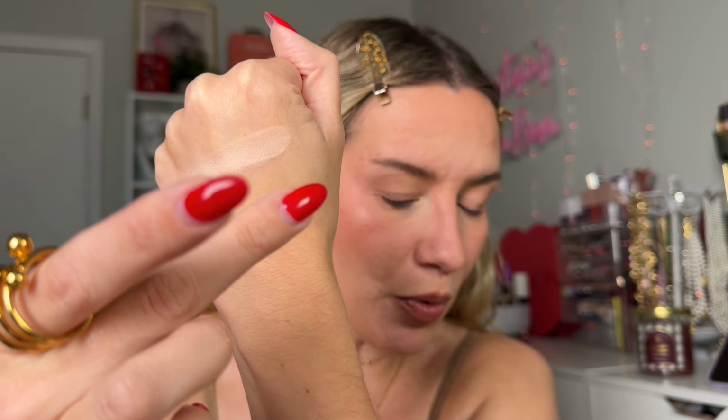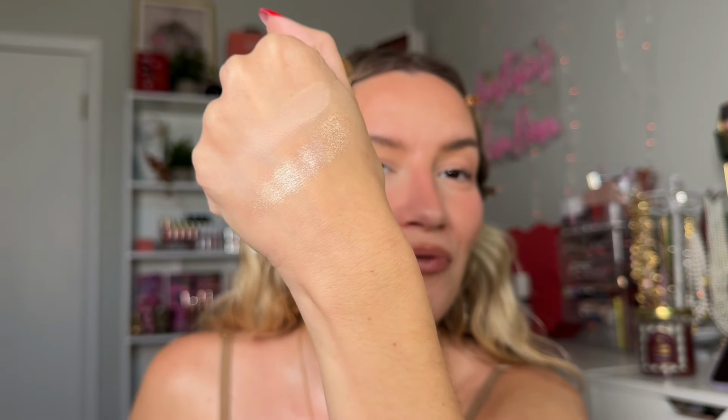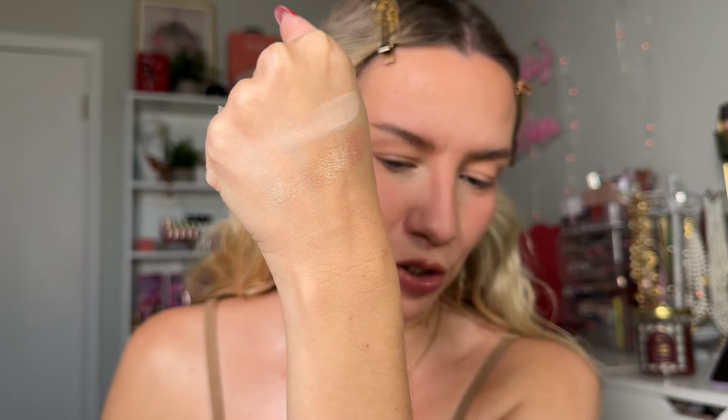Then we got the shade Sparkling Cider, which, oh, the star of the show, if you ask me. Gorgeous, so sparkling, so reflective, really beautiful. In the pan, it looks like it's going to be the most reflective shadow in the palette. So if nothing else excites me as much, that's on you, Too Faced, but I love this.